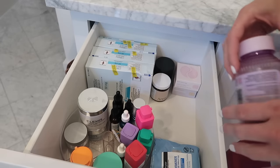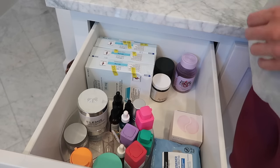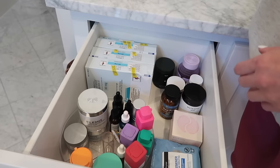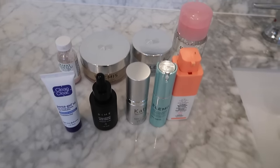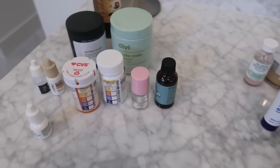Okay, my skincare drawer is turning out so good. It's so much more organized, so much more functional, and I'm so excited to do my skincare tonight because I rotated in some new products that I'm excited to try. All of these products were currently in that drawer that I still love, but wanted to try something new. And then these supplements right here are gonna go in that closet, which I'll show you guys in just a minute.